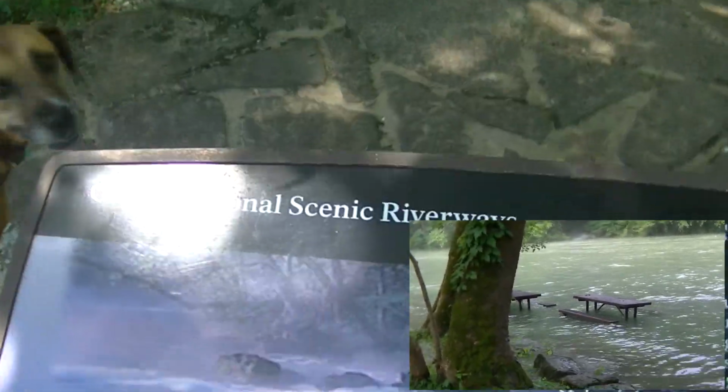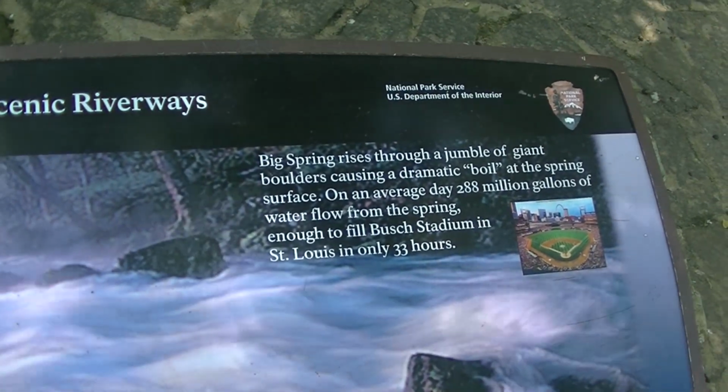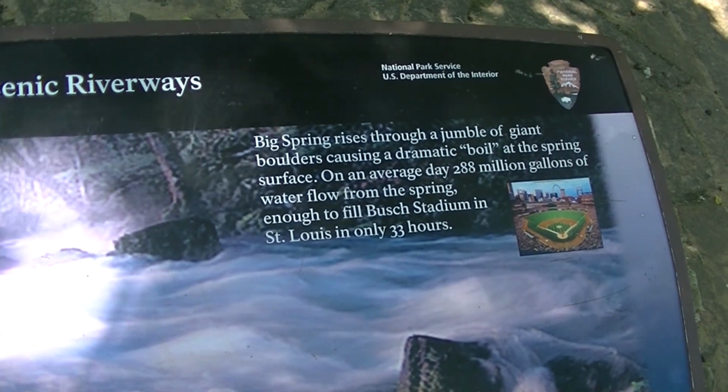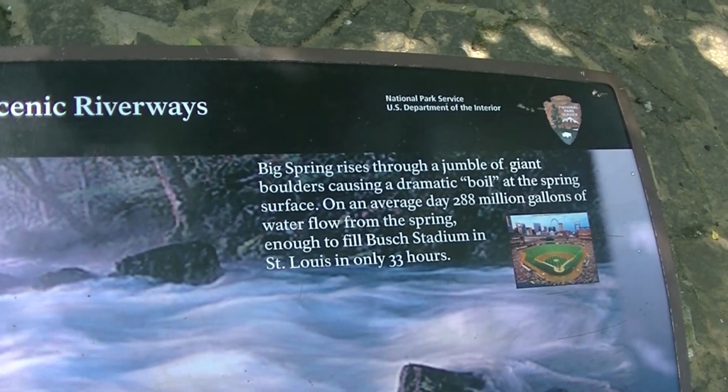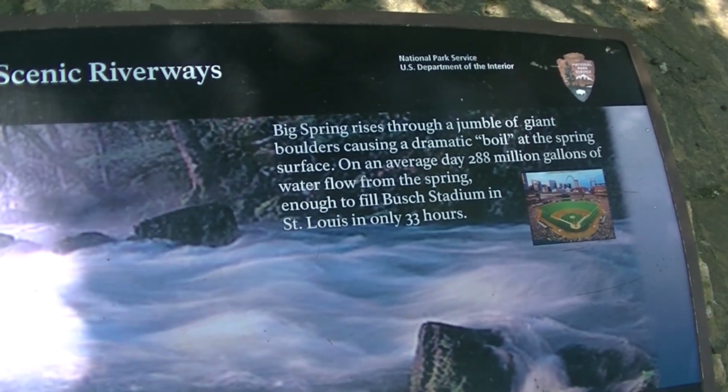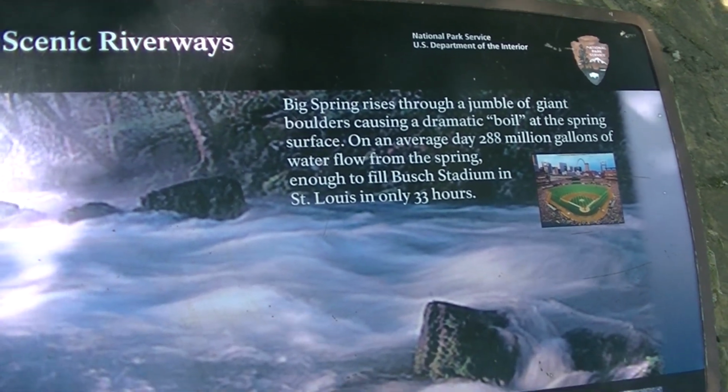Ozark National Scenic Riverways. Big Spring rises through a jumble of giant boulders, causing a dramatic boil at the spring surface. On average day, 288 million gallons of water flow from the spring, enough to fill Busch Stadium in St. Louis in only 33 hours.